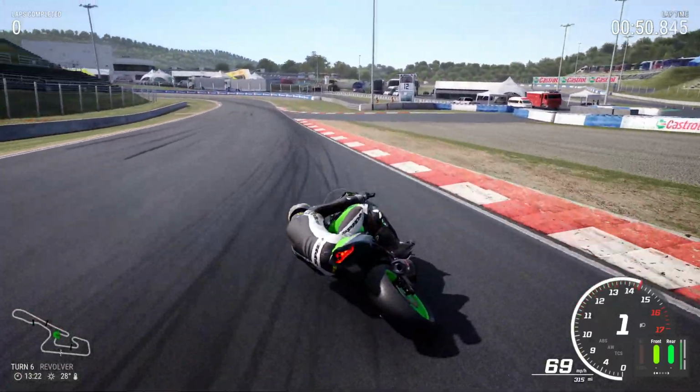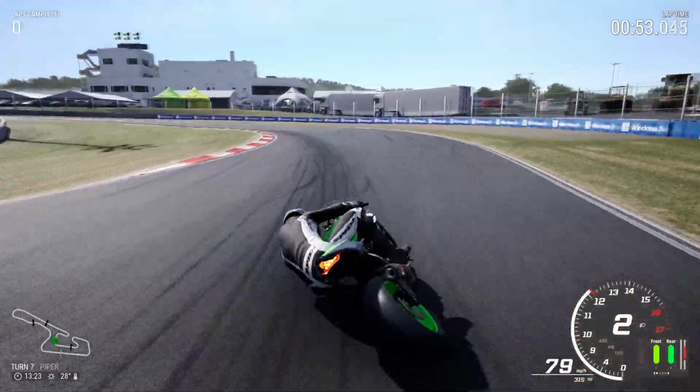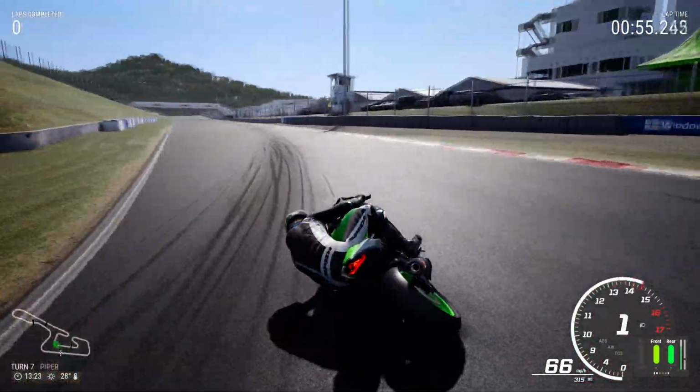Now the plan will be to do 3 laps of each bike, so starting with the Kawasaki and then I'll do the 3 laps with the Suzuki.